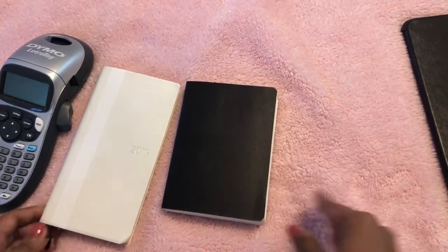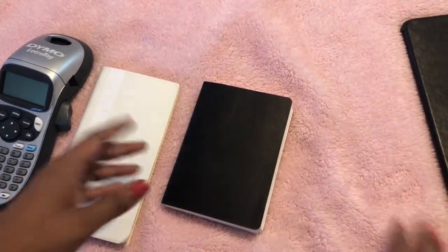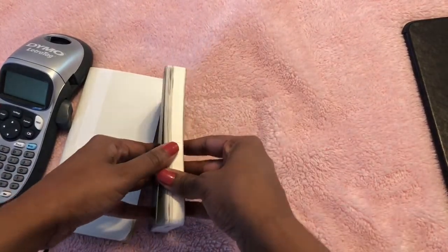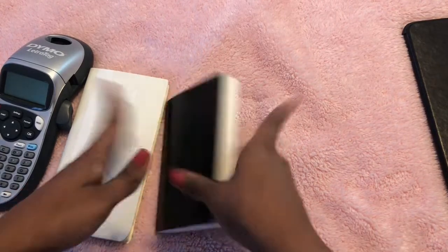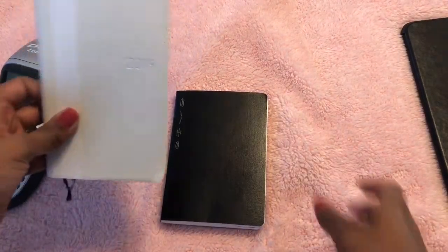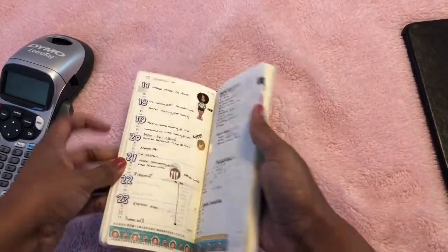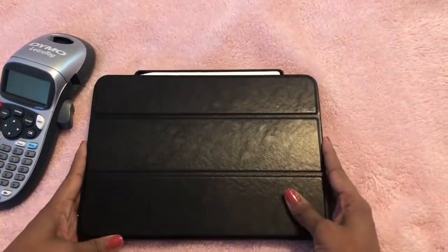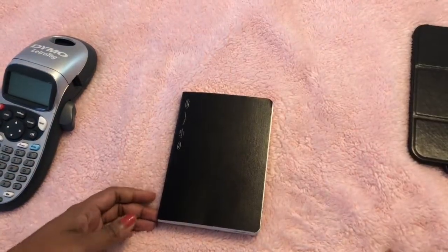Right now, the planners that I'm using are my A6ology. This was supposed to be more of a journal, but I like bullet journaling, so it's kind of both. And I could do a flip if y'all are interested in any way. But it's my planner slash journal right now. And I'm also using this Hobonichi Weeks. I haven't done any flips of this, and I have a cold, so I'm sorry if I sound crazy. And I also am using my iPad Pro as a planner for work. So let's get into the video.